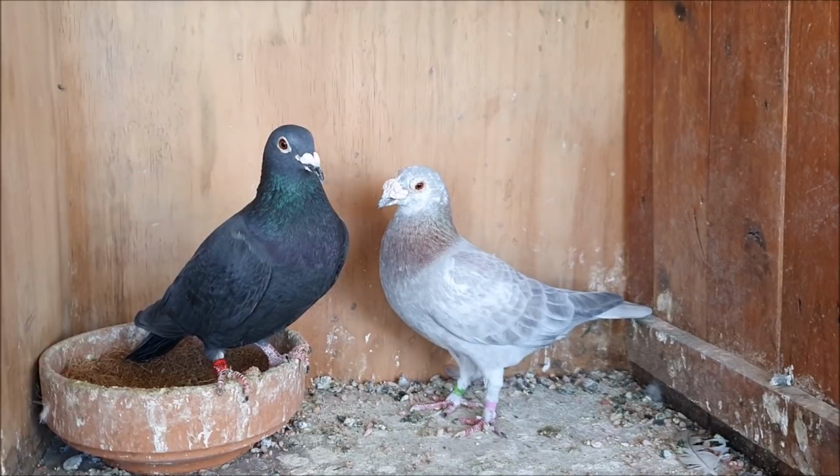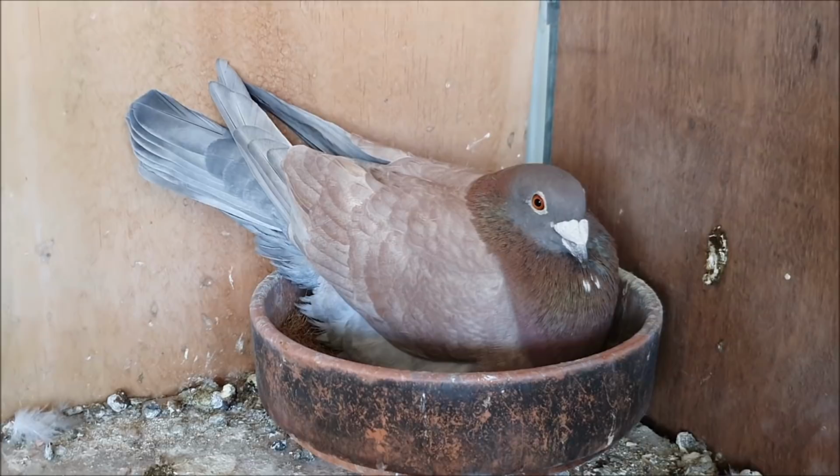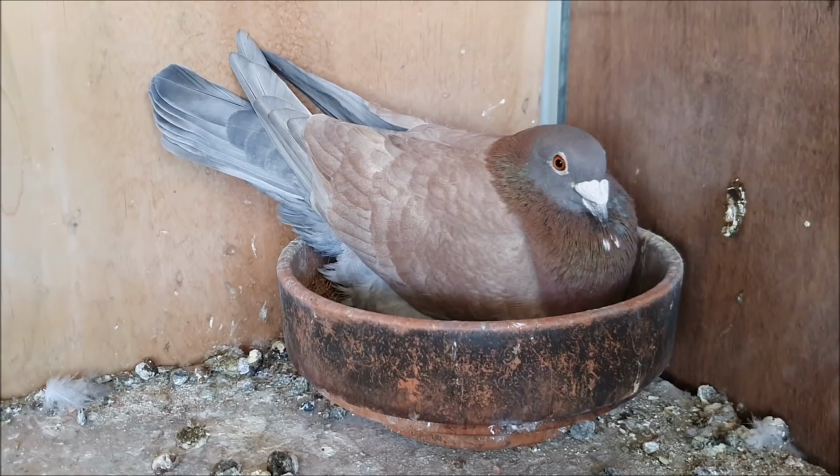Next door, this guy is sitting on hatching eggs right now. I'm not going to get him off because he's always cranky at me and he doesn't like me looking at his babies, but they should be hatched by tonight and we'll have a few more young birds. But even if we wanted to have a look, he wouldn't let us.